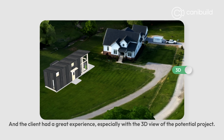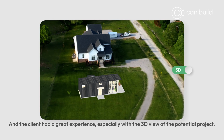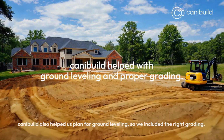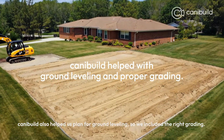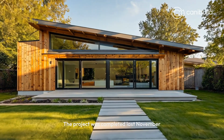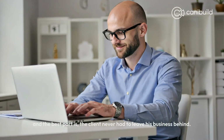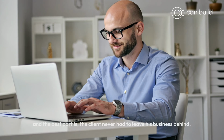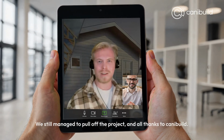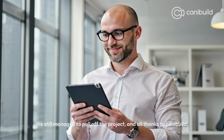And the client had a great experience, especially with a 3D view of the potential project. canibuild also helped us plan for the ground leveling, so we included the right grading. The project was completed last November, and the best part is that the client never had to leave his business behind, and we still managed to pull off the project, all thanks to canibuild.